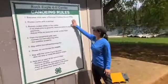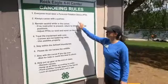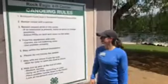So everybody's wearing a PFD or personal flotation device. Everybody's canoeing with a partner. My partner today is going to be Anna. Say hi to everybody, Anna. Hey guys! Awesome. We're always seated when we're in our canoes.